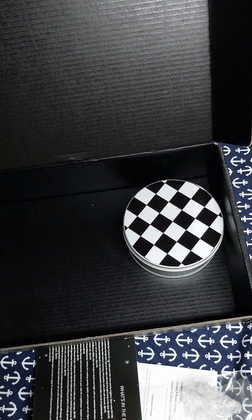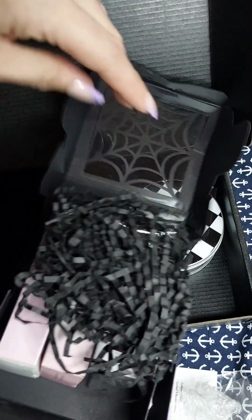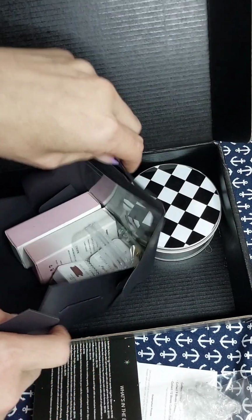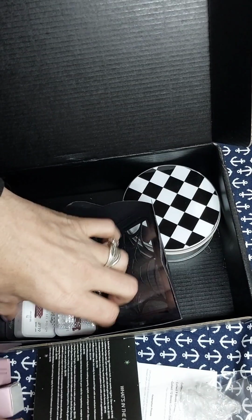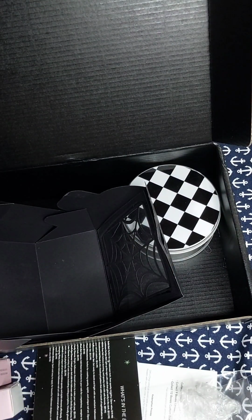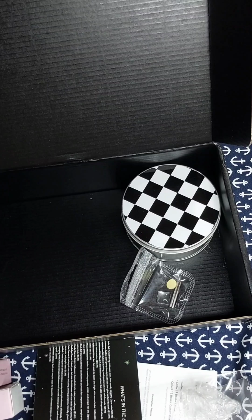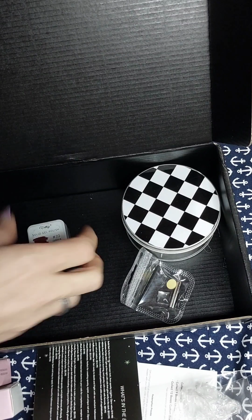These must be the gels. The gel polishes. If I can figure out how to open this little box. Throw that aside. Leave that in there. That's a cool box. It comes apart and everything. Alright.